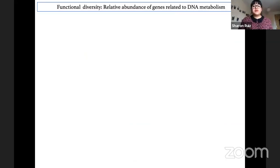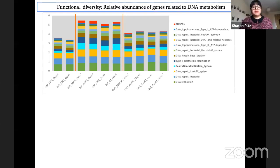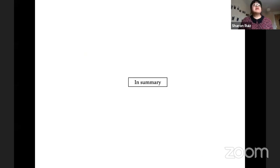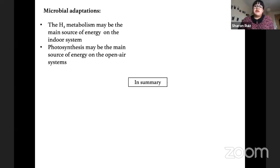And we also took a look into the DNA metabolism, to genes related to DNA metabolism. And we found a high abundance of genes related to restriction and modification systems and to CRISPR systems. And those were also related to the order Burkholderiales. We need to look further into this. We had just an initial insight, but what we know is that we have other adaptation mechanisms besides the energy metabolization. So in summary, we found different microbial adaptations.